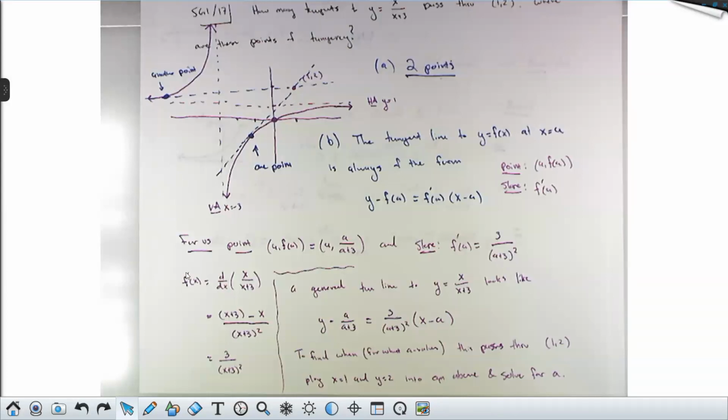Calculate your derivative. And remember, the slope of your tangent line is f prime of a. So your slope is going to be that derivative with a plugged in, not x. That means your general tangent line looks like this. This is the point slope form of a line whose slope is 3 over (a plus 3) squared, and the point is a comma a over a plus 3. That's a point on the graph.